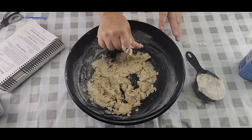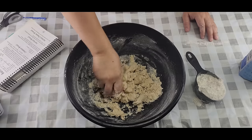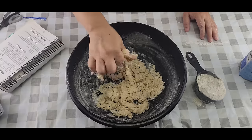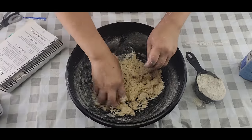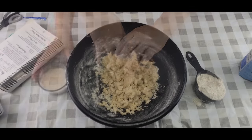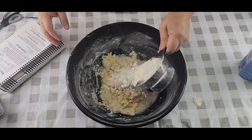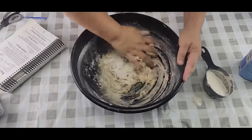So, okay, my yeast is almost done. I just wanted to make sure that all my ingredients here, especially the salt, because you don't want the salt to touch the yeast or you will kill it if my yeast hasn't grown. So, okay, I think this is good. Okay, my yeast is ready. So I'm going to add it. I'm gonna add a little bit more flour and let's start making our bread.